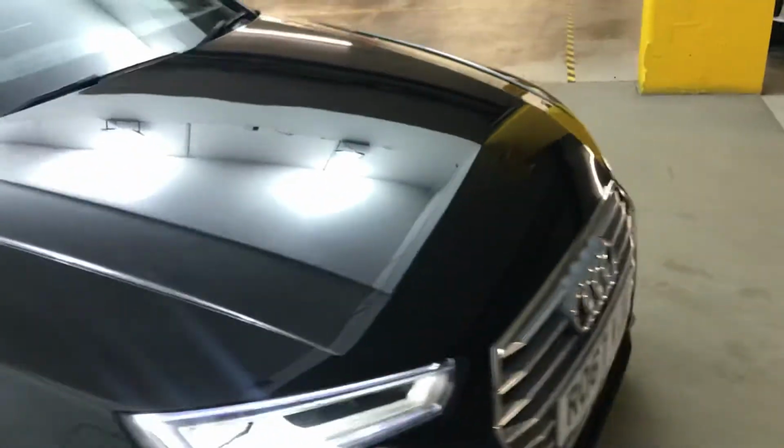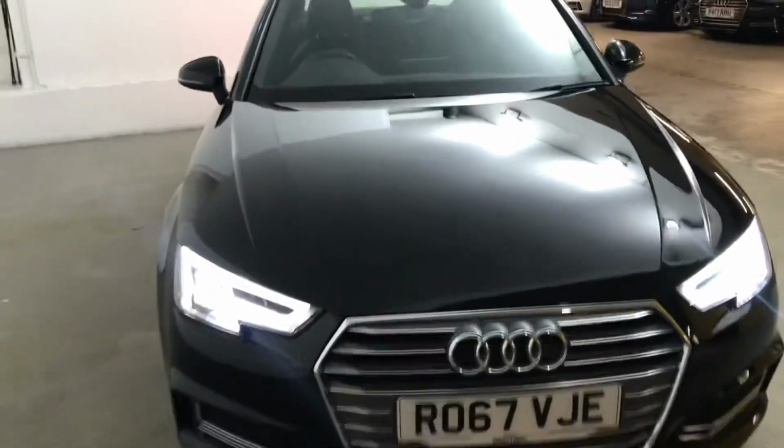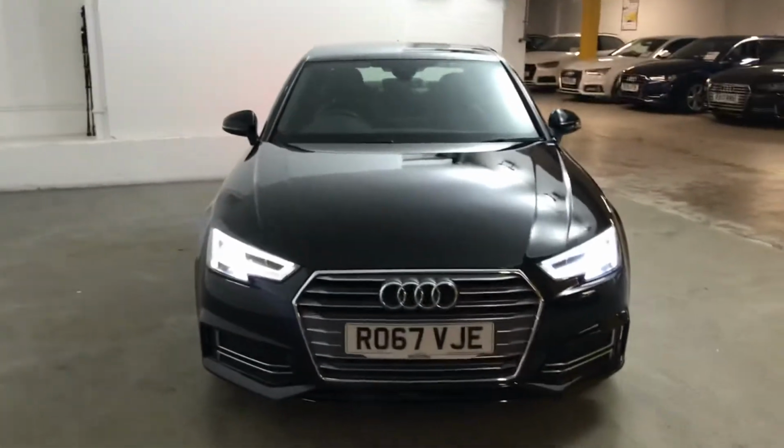It's a lovely car to drive. It's very comfortable, very smooth through the gears, and even though it's a 1.4, you do get a nice power output as well when you put your foot down.